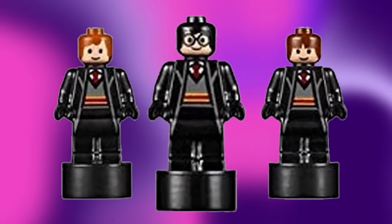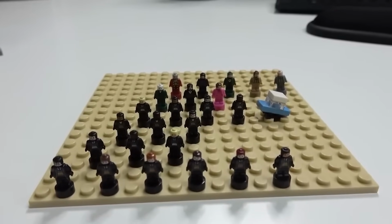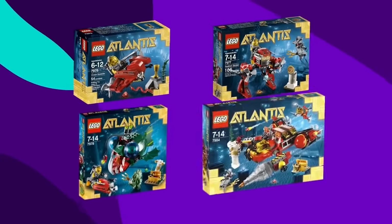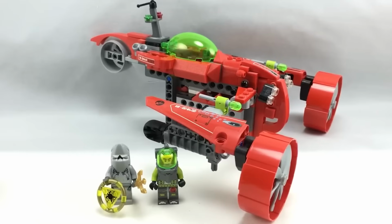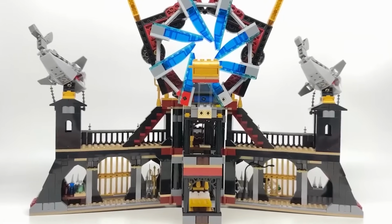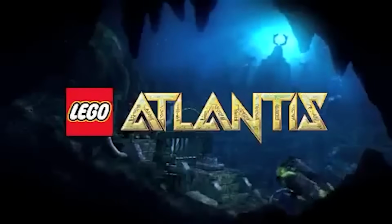For a while after this, LEGO hadn't done anything revolutionary like before, but that didn't mean that the minifigures weren't awesome. This next LEGO theme has some of the most intricate and detailed minifigures that have ever been made by LEGO. They were made all the way back in 2010, so when you see them, keep in mind how old they are. This is the LEGO Atlantis theme, and it's based on the lost city of Atlantis.